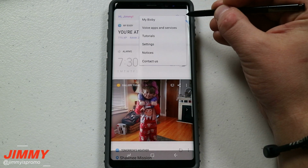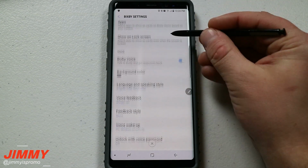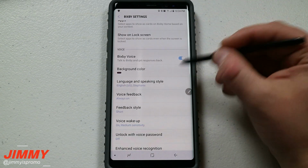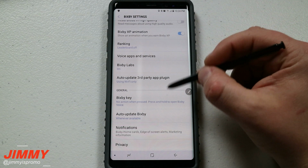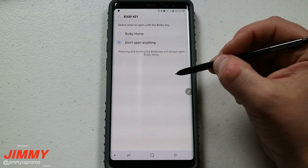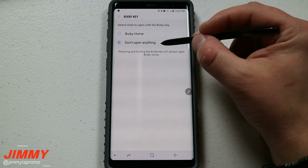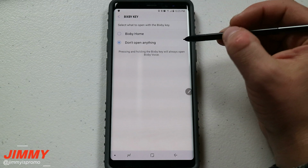Now on the very top right hand side, when you click over there, you can go over into your settings, and then this is where you can make sure everything is set up, and I do have my option here for Bixby Voice. Now talking about the Bixby key one more time, if you scroll down all the way to the bottom, it's going to talk about general. This is where it talks about the Bixby key. So when you do hit on that Bixby key, what do you want it to do? The don't open anything or the Bixby Home?